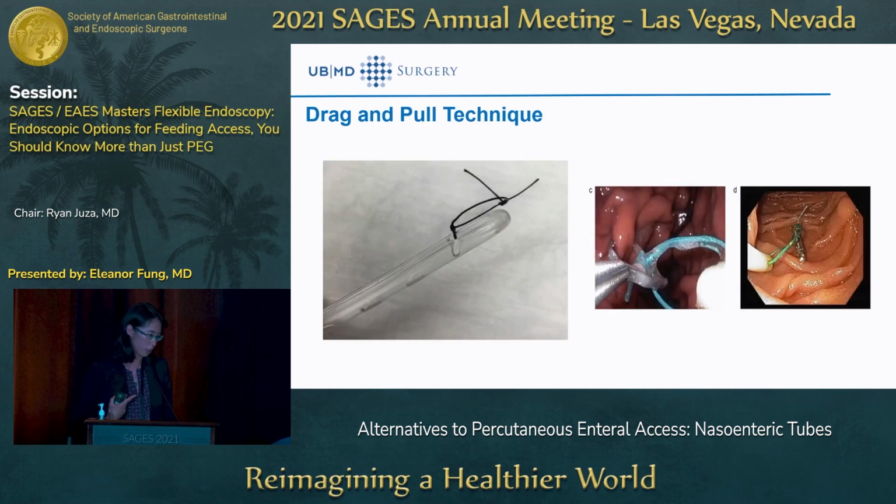So these are adjuncts pretty much described earlier, but putting a suture at the end, and most of the tubes don't come with that, so you can actually do that yourself, and then using the clip to actually clip it in place so it doesn't get dislodged.